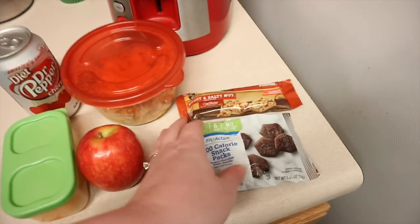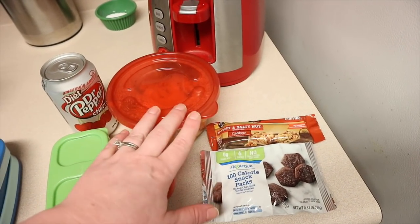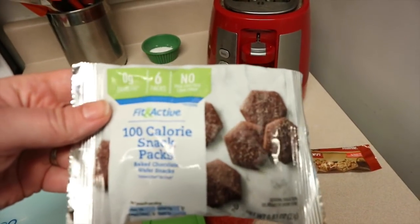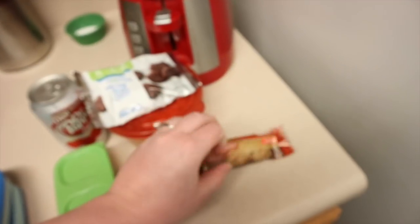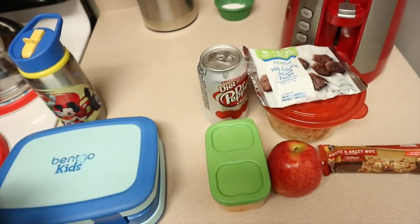And then I did a couple of snacks just because I thought maybe he could do a dessert with his lunch and then have one of these bars for snack if he gets hungry. The 100-calorie snack pack, and then the sweet and salty nut cashew bar from Aldi. Of course, he has his Diet Dr Pepper, and then I'll also send a big water with him.